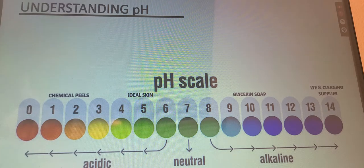So chemical peels are going to be on the lower side of the pH scale, and things like glycerin soap are going to be more alkaline. Lye supplies, cleaners, they're on it.